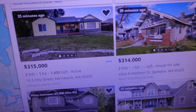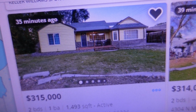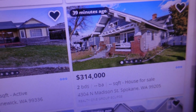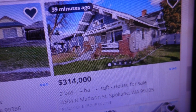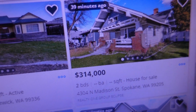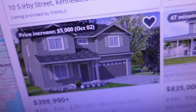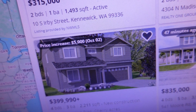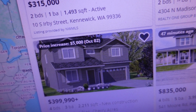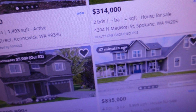Here are the next four. We got one here in Kennewick for $315,000. As you can see, the prices over there are reasonable, but that's a long ways to move away for $314,000. That's again in Spokane. It's kind of a cute looking house. Nice curbside appeal. This one has $399,000, and that one is new construction as well. Pretty interesting. I don't see Cherry Acres. I'm not sure where Cherry Acres is. We would have to look at that one.